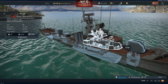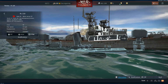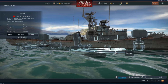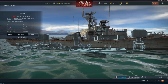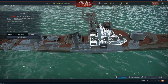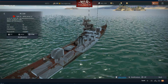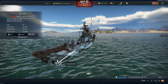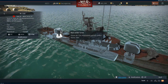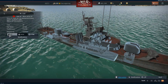Going to X-ray, though, we will see that here is the bridge. I cannot see a specified radio station yet, so I'm presuming there isn't one. Fuel tanks at the bottom of the ship, pretty basic. Propellers, there are 3 engines by the looks of it. Yep, 3 engines, and then you also seem to have 3 propellers, along with the steering gear, all the basic stuff, to be honest. And then you've got the main caliber turrets. So pretty basic ship there, but it is an interesting design overall.